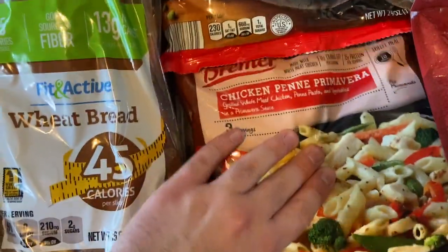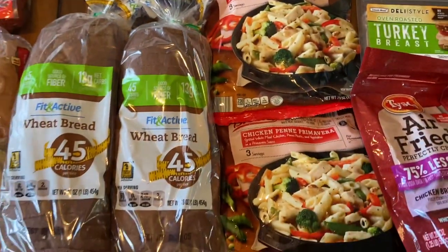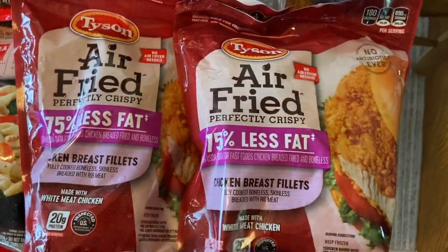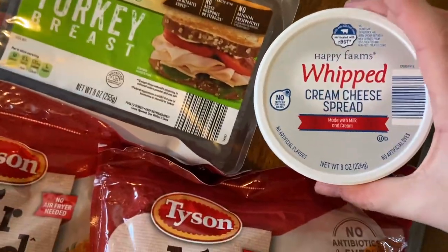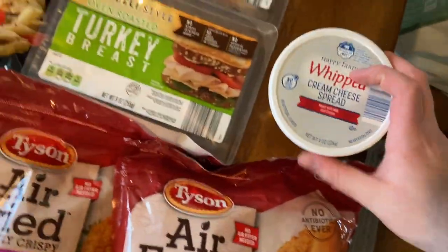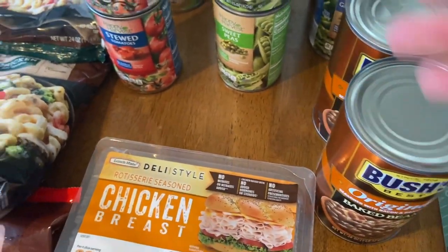So we got that. Got four of these meals here, just easy frozen meals. They're $3.99 each. We like these Tyson air fried, and these are cheaper than Kroger. They were $6.99. Kroger is like $7.99. So this is a good one. We got some cream cheese. Is this the reduced fat kind? I don't know if it is. Oh, the wit. That's good. We got some lunch meat for $2.49. We got the Bush's baked beans here. These were $1.98. A little cheaper than the other stores.